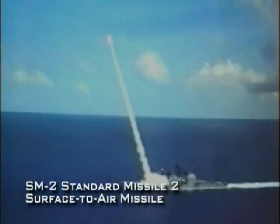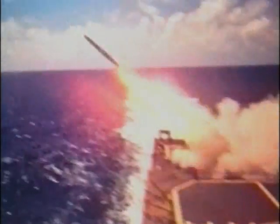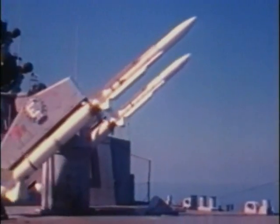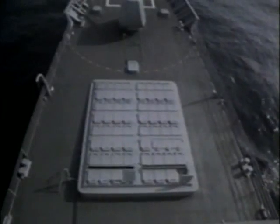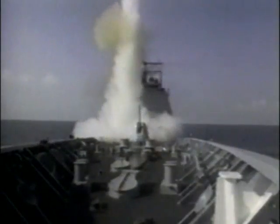The SM-2 Standard missile is the cruiser's first line of defense. In early models of the Aegis cruiser, they were launched from twin arms. Now missiles are fired from vertical launch systems hidden beneath the main deck. Capable of intercepting targets up to 60 miles away, the missiles are guided by the Spy-1.